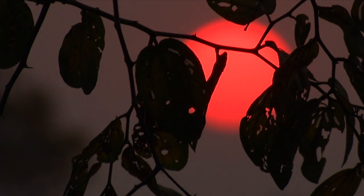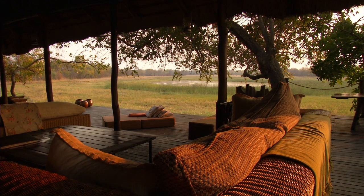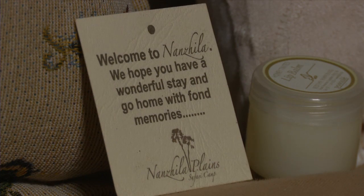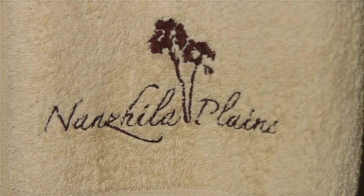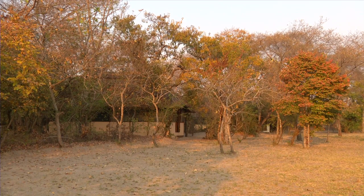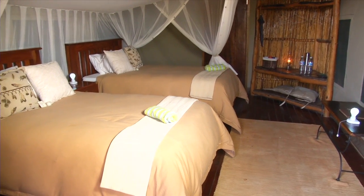You know, we're the only lodge in the southern part of the park, and we've basically got an operational area of about 3,000 square kilometres. We didn't want to go the fancy route. We wanted to keep it a basic, simple bush experience. Everything is very comfortable, very nice, but it is a simple, basic safari experience. With 12 beds, 12 people can experience 3,000 square kilometres.